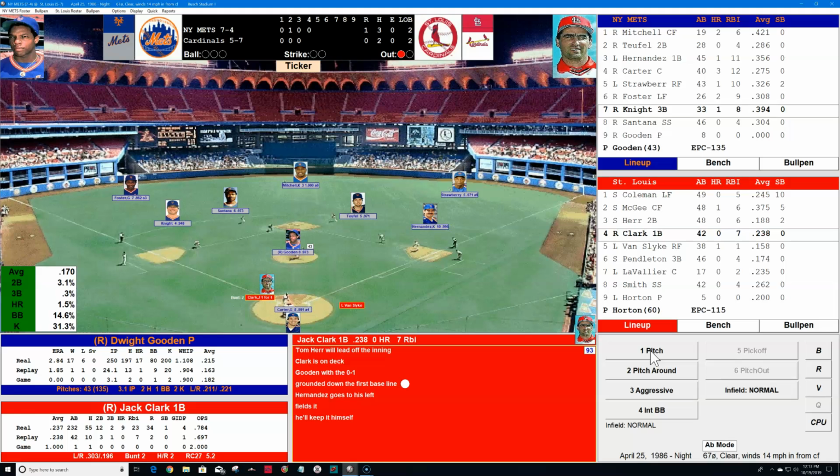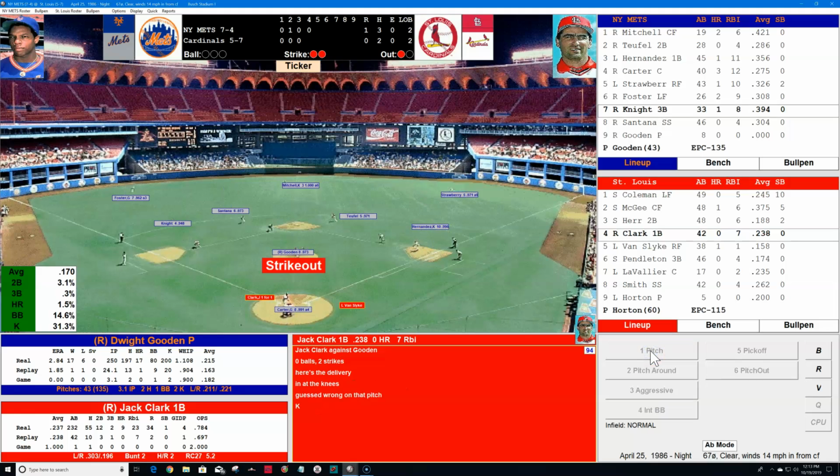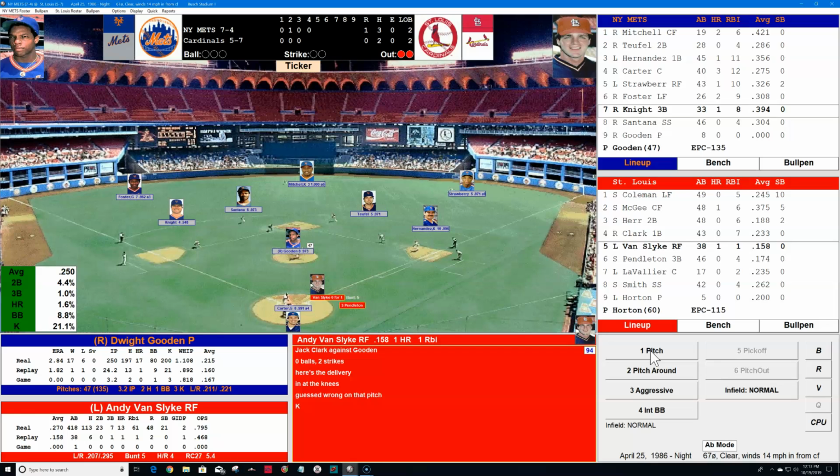Dwight Gooden gets the call. Here's the pitch to Clark. Struck him out. Third strikeout for Dr. K, and now we'll see Van Slyke. And Van Slyke looks like he's going to try to knock one out here.